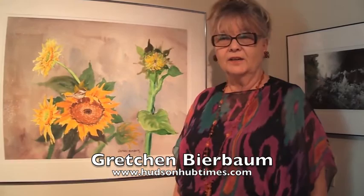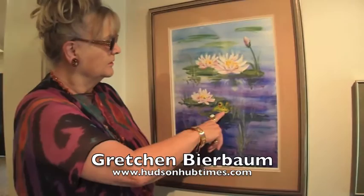And inside this painting is a little chickadee. You have to look for him because he's sort of camouflaged. I actually have a degree in art and botany. And everybody would say to me, what are you going to do with that? And later on I said, I'll just paint flowers. This is a water lily pond with a very happy frog right there.